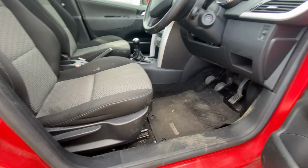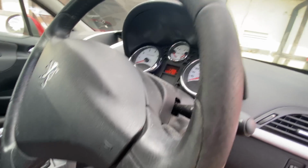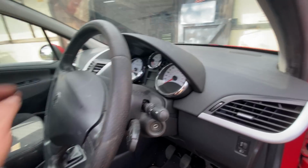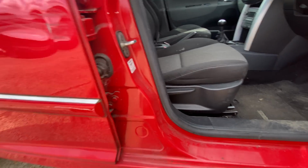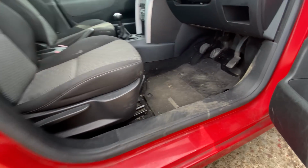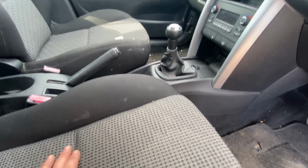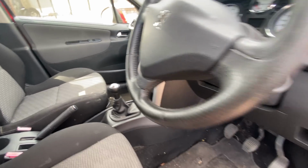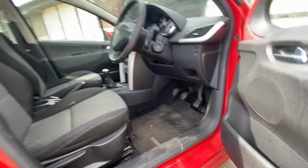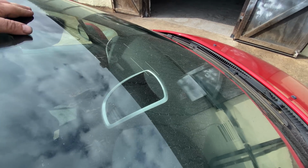What makes it a sport version? I don't know. Maybe it's the trim. Maybe it's the few dials that are here. There's a bit of chrome here on the doors, the alloy wheels. But yeah, I don't think I'll be pushing on the advert too much about it being a sport version, because I can't really see much else. I don't think it's got any sensors in it. It might have a sensor in it, you know.